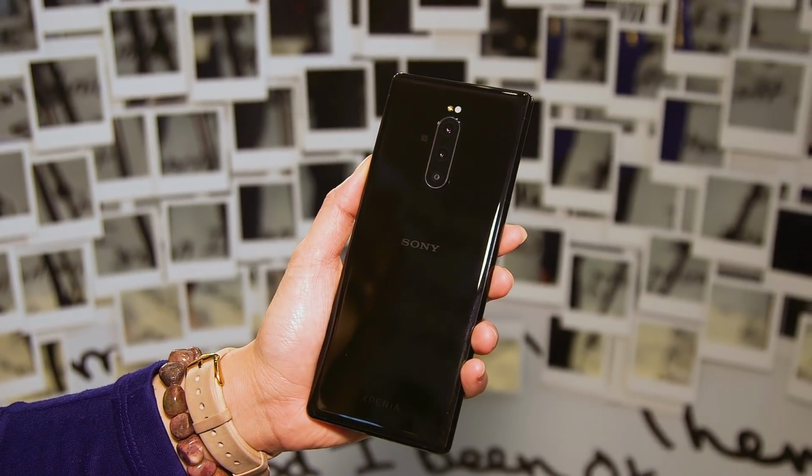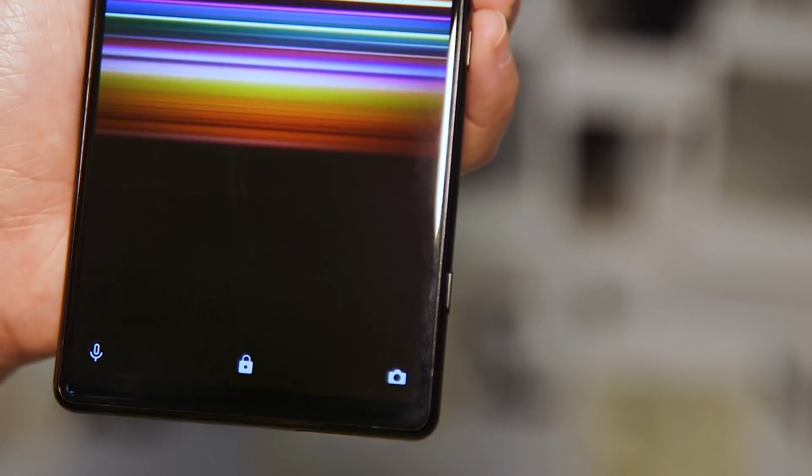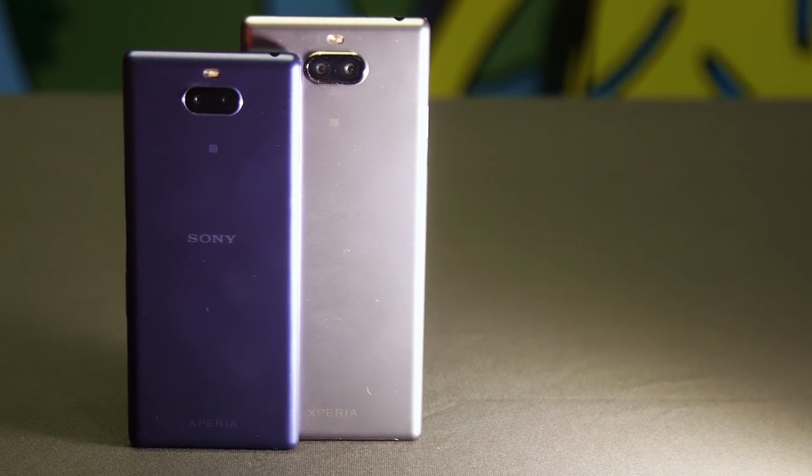It does bring to the table a really interesting 21:9 aspect ratio display, making it feel a little ridiculous, but more importantly, Sony is taking that almost cinematic experience that you get with this super wide screen and bringing it to its mid-range devices like the Xperia 10 and the Xperia 10 Plus. Let's take a closer look.